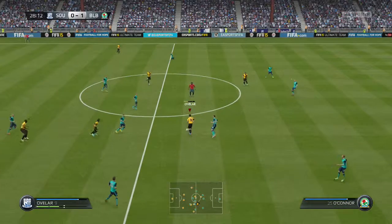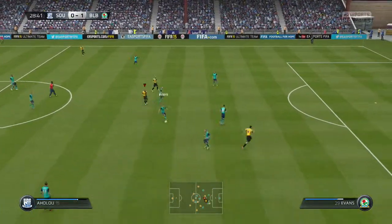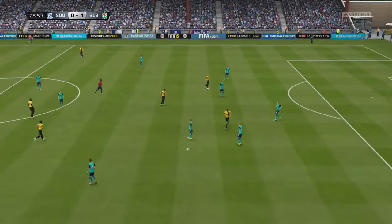Goretzka looks forward, finds Ovalar. He plays the ball into Aluhu. And he skips around his man. He's taken out of the game. That's a free kick to us.